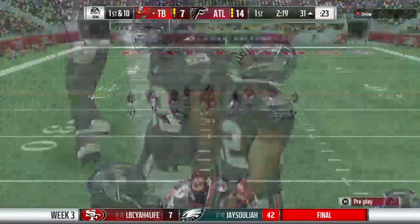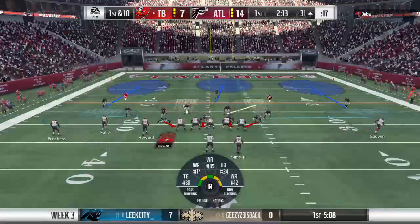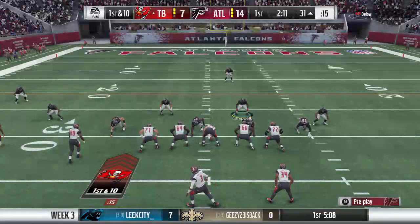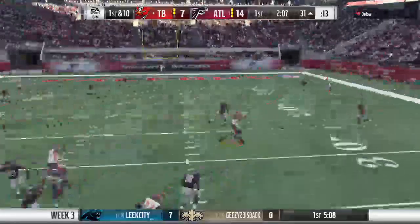Meanwhile, taking a look at what's going on in KC. The Jets out to the early lead. Remember to keep an eye on the ticker, of course, at the bottom of your screen for updates on that game and others around the NFL.